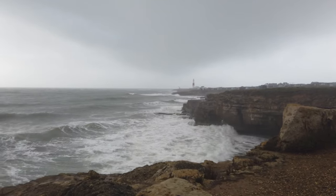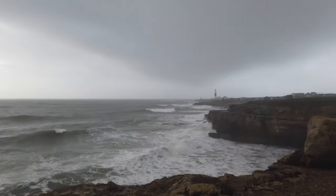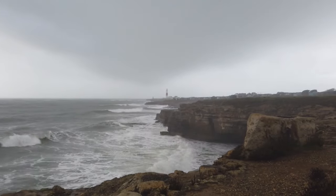Okay, sit tight because this is blowing through there. We might be lucky to get a little bit of light on that lighthouse. Okay, so the light just broke a little bit. Nothing special, but got the shot anyway. So I'll get it sorted when I get back, pull it up and let you have a look. Here it is.